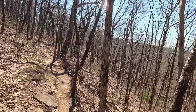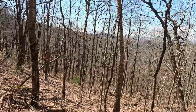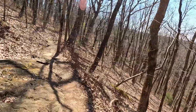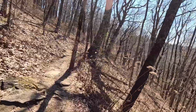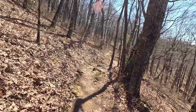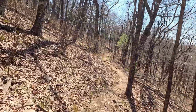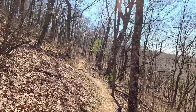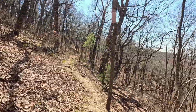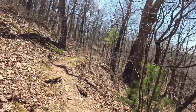Thank goodness for bench cut. You can see how far down. The camera's probably not doing it justice, but it's a long way down there, trust me. As we side slope our way down this ridge, and then we'll get to a little bit of a saddle, I guess, at Jarrard Gap, where the Freeman Trail comes in.